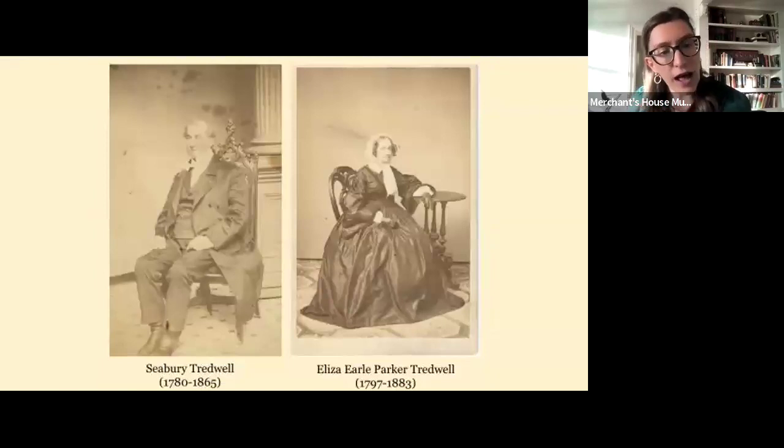In 1835, the Merchants House was purchased by Seabury Treadwell. You can see him on the left side of your screen, and his wife, Eliza. Seabury Treadwell was born out on Long Island and came to New York as a young man, where he made his fortune as a hardware merchant.